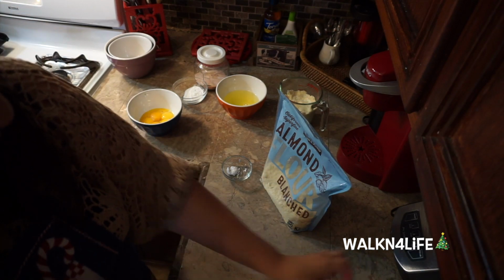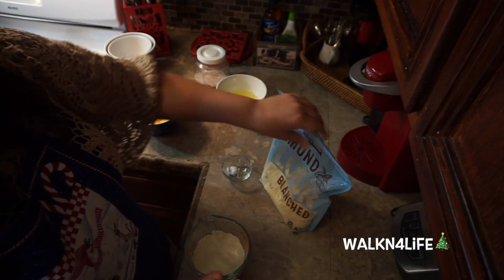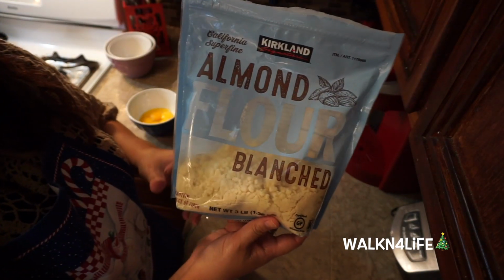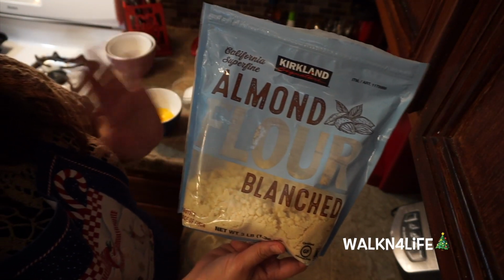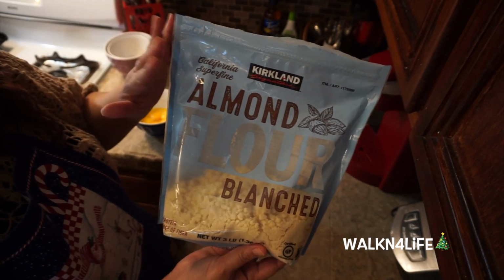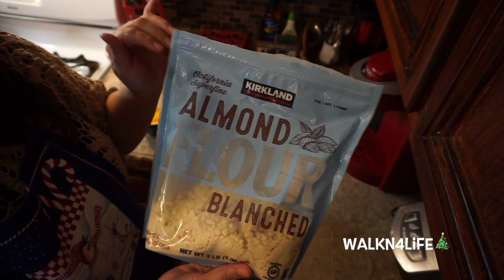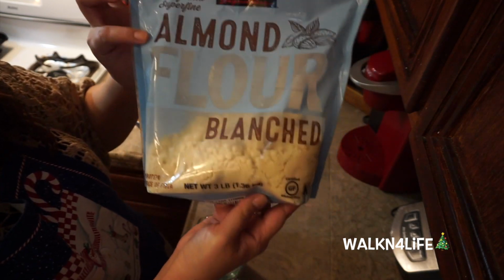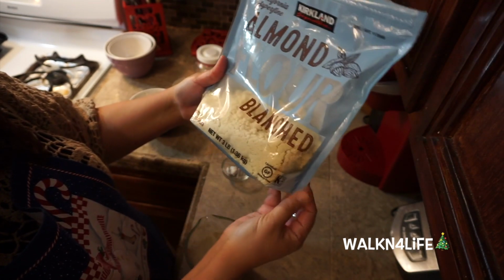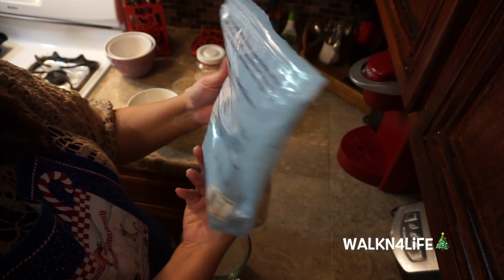So what I have is 1.5 cups of almond flour. Now I bought the one from Kirkland. This is the one I've been using. I bought quite a bit of them. Hopefully they still have some more and I'll pick up another 2. I don't know about your Kirkland's or Costco. This is where I got it at Costco. This is their brand. But they only carry this time of year, and once they run out, they run out. So I think I'm going to try and go back and pick up another 2, and this is gluten-free. It does not say it's non-GMO, but yeah.